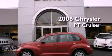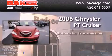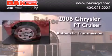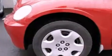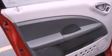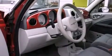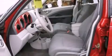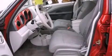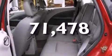This is a 2006 Chrysler PT Cruiser. This crossover has an automatic transmission and an inline four-cylinder engine. Features include a split folding rear seat, a rear window defroster, a rear window wiper, a rear spoiler, dual airbags, rear seat child-proof door locks, and this vehicle has less than 72,000 miles.